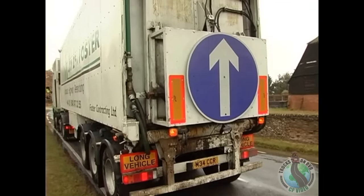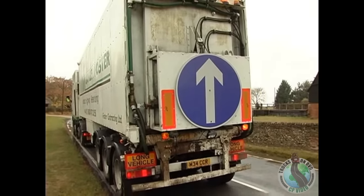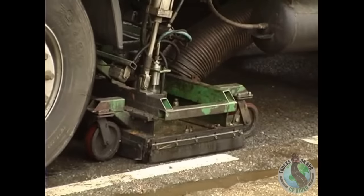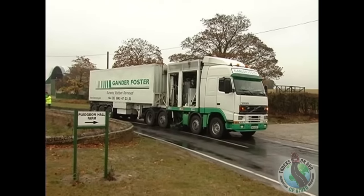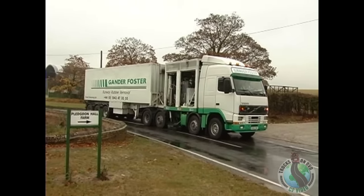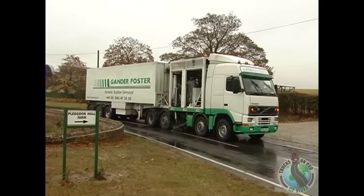The equipment on the back comprises a 630 horsepower Cummins engine, which has the latest technology. That operates water pumps and also the hydraulic circuits, which drive the suction system and all the rotary joints and all the tipping gear on the trailer.